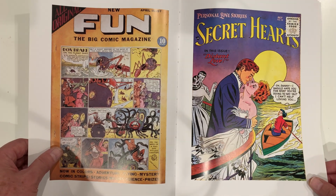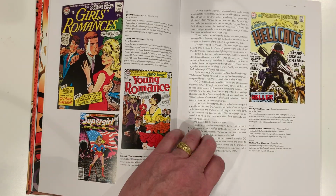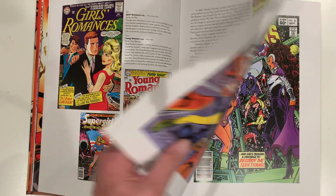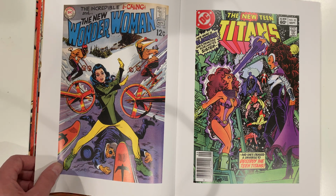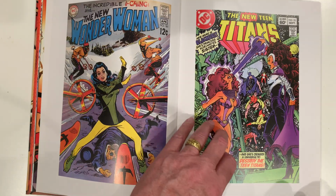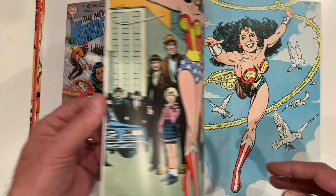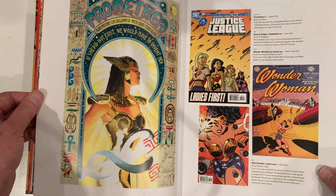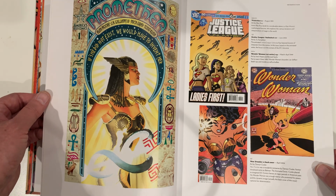So this book is really just about fun. I don't think it's ever going to be something super sought after by people, unless you're a DC cover girl fan like I am. It's not going to go out of print and then all of a sudden be worth $100 on eBay. But it's fun. I just really dig it.